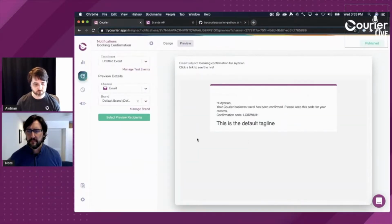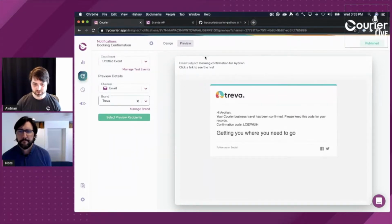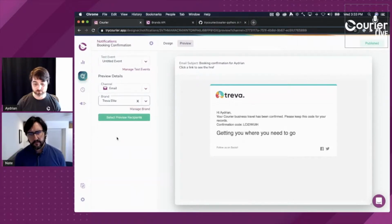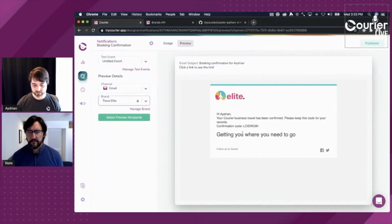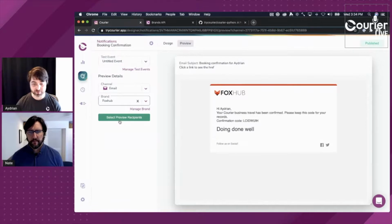And so now we can see this is what it looks like with my default brand. But we can go over here and preview it in our different brands. So our regular Treva brand. All right, you can see everything's filled in using that test data. We've got the header and footer for Treva, but we can also preview what it looks like for Treva Elite. You can see, I think this changed, I wasn't paying attention, but we have the Treva Elite logo. Yeah, we got the different branding colors. Great. And then if we switch it to Fox Hub, we can view what it would look like with the Fox Hub brand.